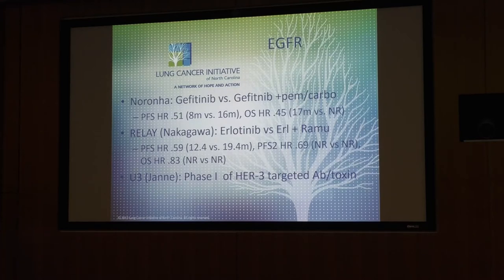gefitinib plus chemotherapy. Now, of course, this is not an exciting thing to do from a human perspective, right? You don't want to be using chemo in targeted therapy patients unless the advantage is large, right? Because one of the wonderful things we've talked about for years with these drugs is avoiding all the side effects of chemo. How large was the gain? It was actually pretty massive with first-generation drugs. 49% improvement in PFS, or doubling at the median, and a 55% improvement in survival.